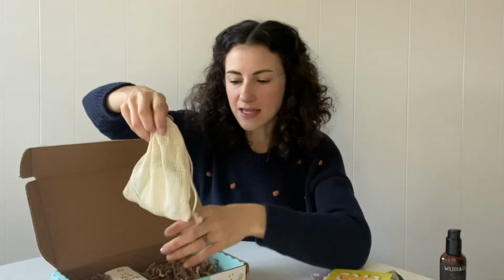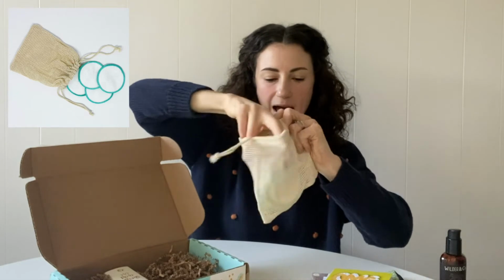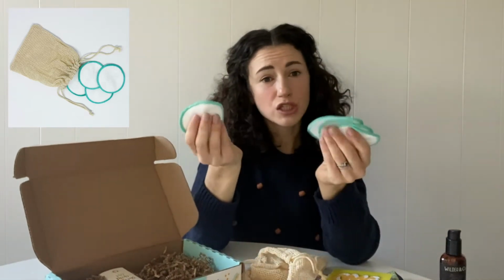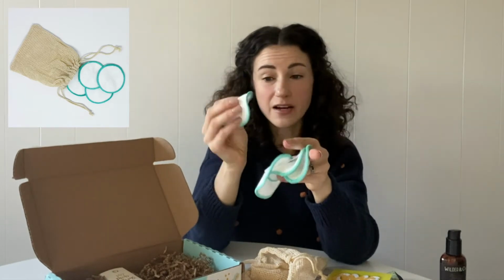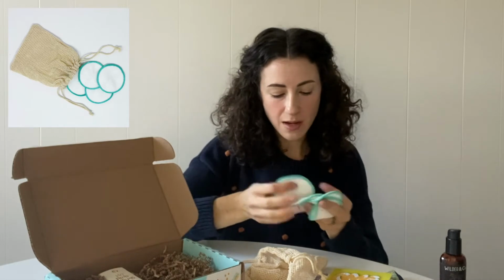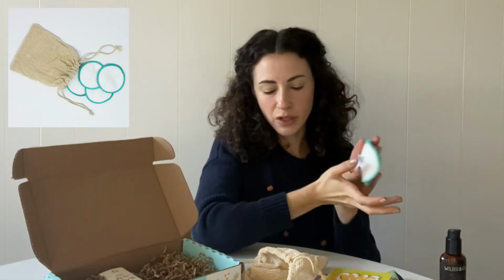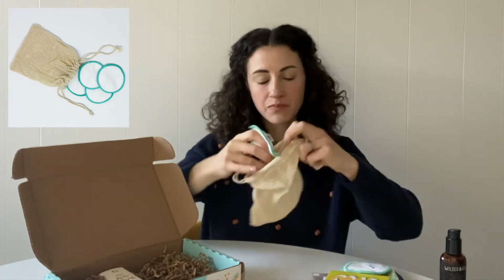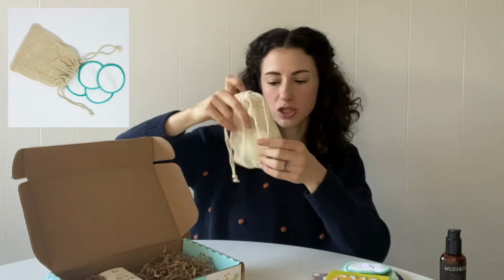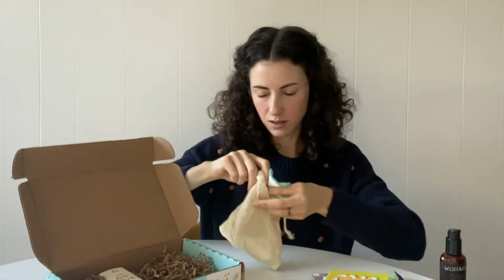Next, we have this set of makeup remover pads, and it comes in this little drawstring bag. There are 4 of these, and these are basically the reusable version of those little cotton rounds. You can use one of these to wash your face, take your makeup off, and then what I do, this is what I use at home, is keep the clean ones in a jar, and after you've used one, put it in this little pouch, and then once it's full, you can throw this whole thing in the washing machine and the dryer, and that keeps them from getting lost.